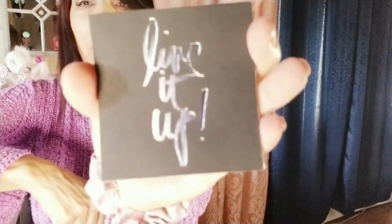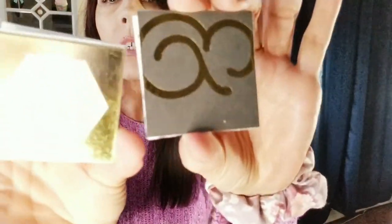So what does that one say? Do you guys hear that wind? Is that crazy? It says, live it up. Okay. Anyhow, like I said, I don't want to waste too much time going through all of them, but those look really cute, and I'll let you know what I do with them. See how pretty these are?